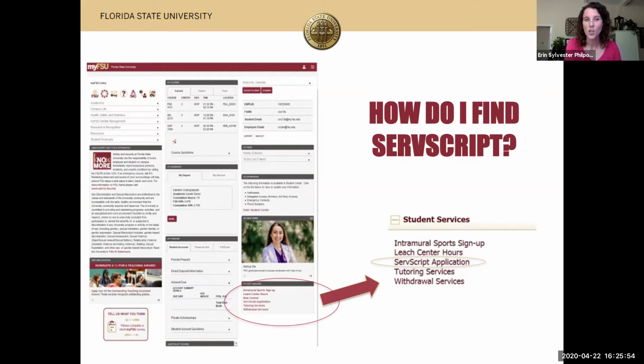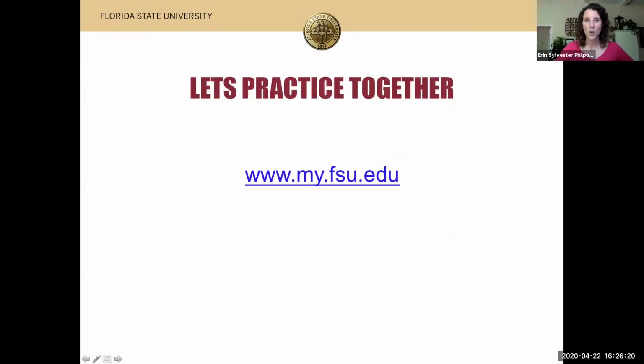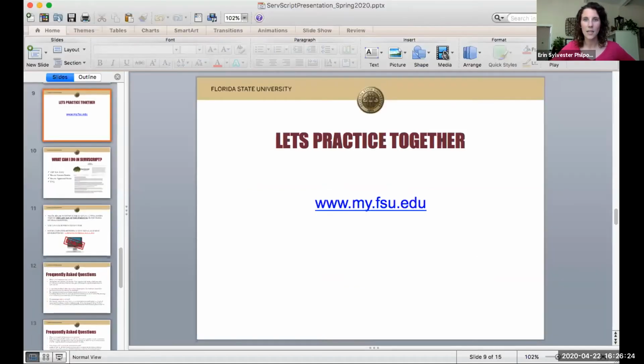So you would go onto your MyFSU portal, log in through the typical way with your typical username and password, and then scroll all the way down to the bottom right-hand corner where you'll see ServScript application underneath the student services header. And once you click that ServScript application, you might be asked to log in again just to make sure that you're authenticating who you are. And then it will take you to our ServScript platform. So I'm going to try to show you exactly what that looks like here.